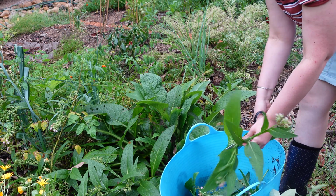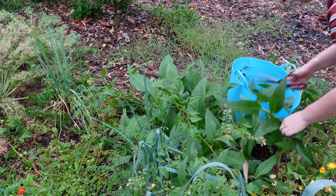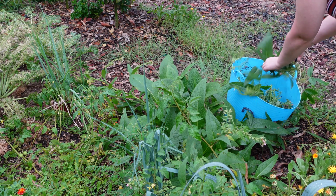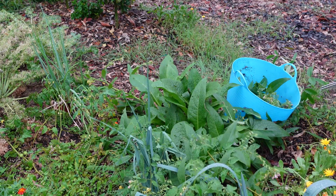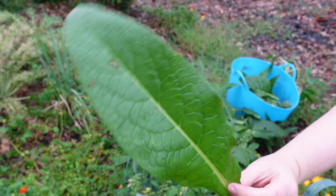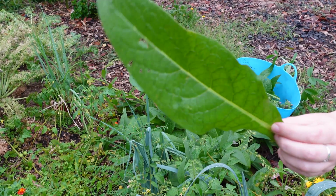The plant is unofficially called a dynamic accumulator of different nutrients. Plants need 3 overarching macronutrients to survive, and that is nitrogen, phosphorus and potassium. And the leaves of comfrey have high levels of all 3 of these macronutrients, so it makes a great fertilizer for the garden.